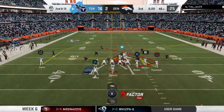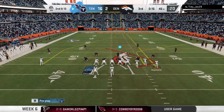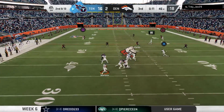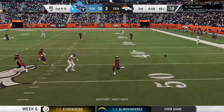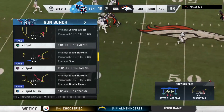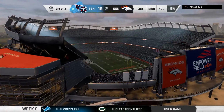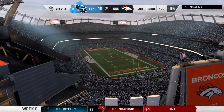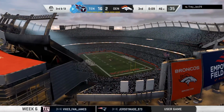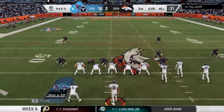And this has been a familiar sight all afternoon as they stop him behind the line. That loss of 3, a rare stumble on a promising drive. Here's 2nd and 13. Now Mariota, and he slings one that's incomplete. One of his main targets, Delaney Walker, the intended receiver. And now it's 3rd down. 3rd and 13. 7th play of this drive coming up, but a long way to go on 3rd down.